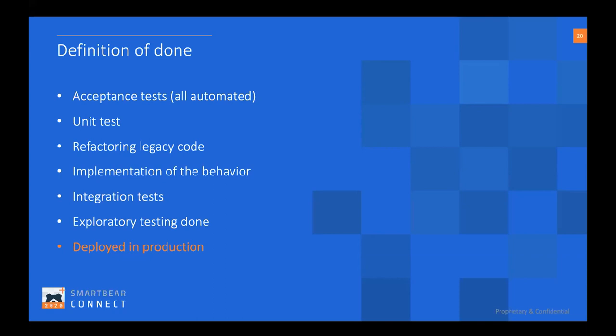Usually people do that in the other order. They start the implementation and then they write the Cucumber test, BDD given-when-then, to check that the implementation meets the requirements. That's not BDD. It's another way to write your functional tests, but that's not BDD. And if you do that, you will miss most of the value of BDD.